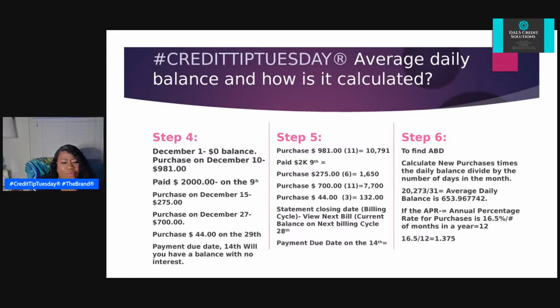You're going to go from the 16th to the 27th, and that's 11 days. So we got 700 times 11, which is 7,700. So right now we have 11 plus 11 is 22, and 6 plus 3 is 9, which would give us the full 31 days. Purchase of $44 from the 27th to the 29th is 3 days, and it will give you $132. Excuse me. So when you add all those amounts up, you would get a total of 20,273. And this is how you're going to find out your average daily balance.